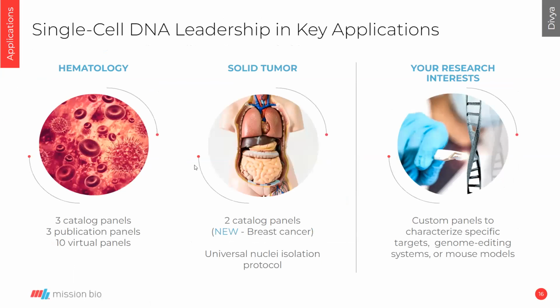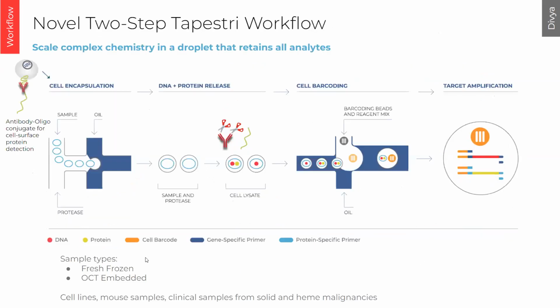And as Anya mentioned, there are different sample types that we support, as on the previous slide, Anya. There's fresh frozen and OCT embedded. We can support cell lines, mouse samples, and clinical samples from both solid and heme malignancies.